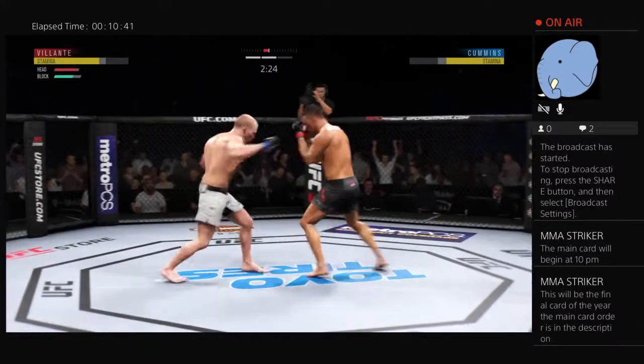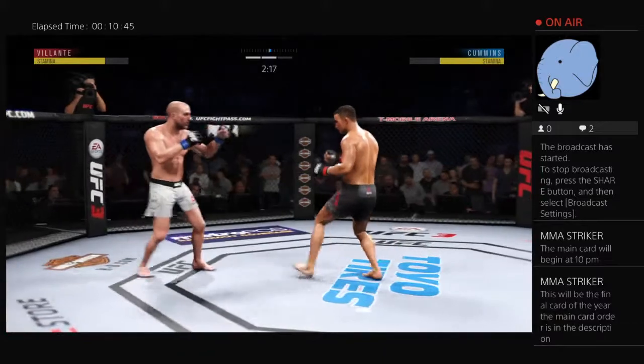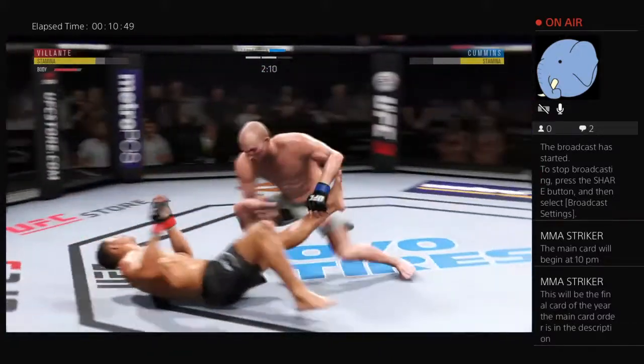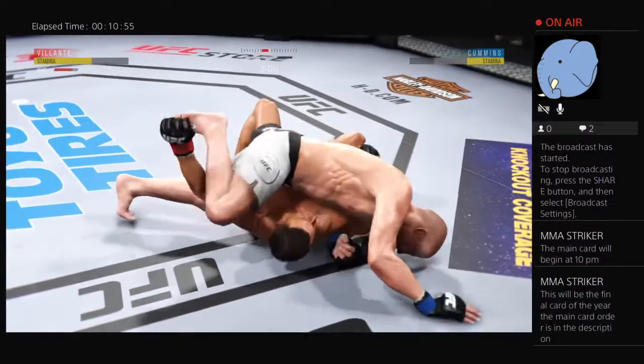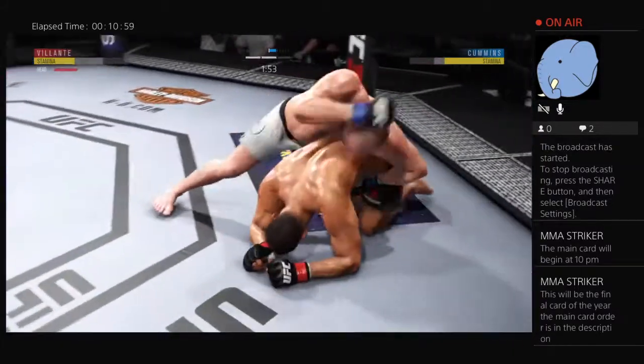Lands a glancing right hand upstairs. Nice kick right there. Big hook. Now he goes for the single leg. Look at this. Volante gets caught with that punch. Got to shore up the defense here. He's going to try to take the back, I think.